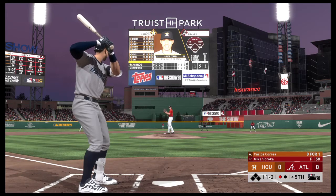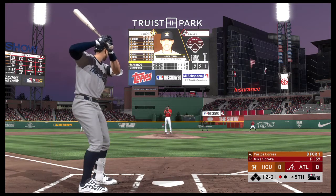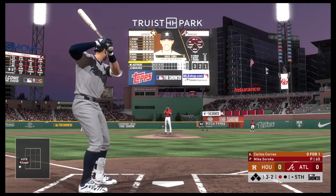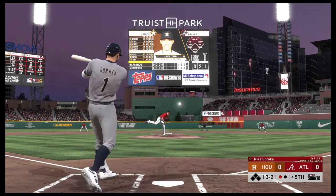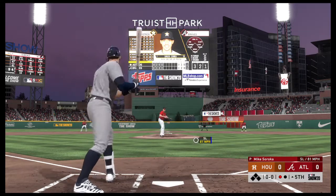Here he comes again, 1-2. To 2 balls and 2 strikes now. No runs, just 1 hit, no errors in the ballgame for the Astros to this point. Here's one that misses inside, and the count's run full now, 3-2. Fouled away. Another full count pitch home. There's ball 4.